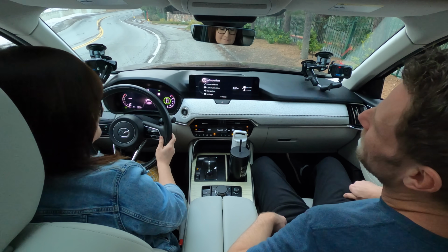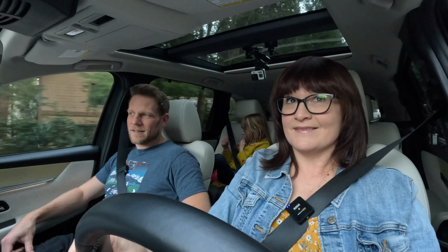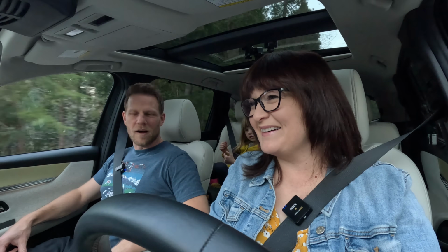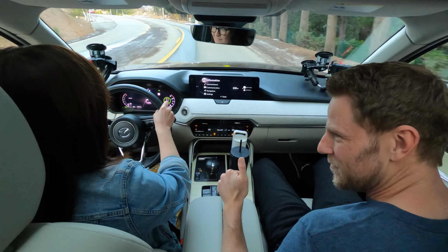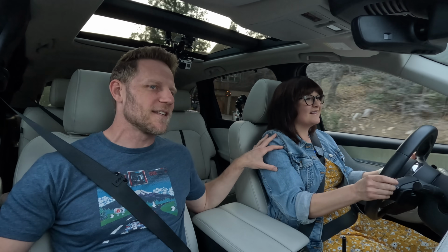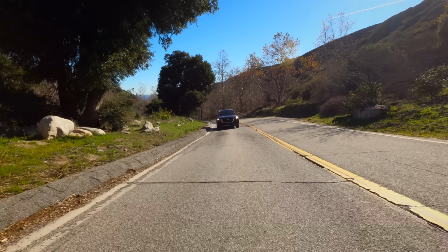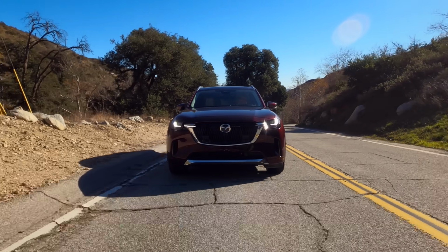All right, throw it in drive, and why don't you floor it from the stop and see how it feels? How'd that feel? What happened there? There was a little clunk there going in the 1-2 shift. I would have liked the automatic transmission to be a little smoother there, but from your perspective, off the line acceleration, did it feel ample? Yes, I feel like this would get me out in front of traffic around blind corners well.